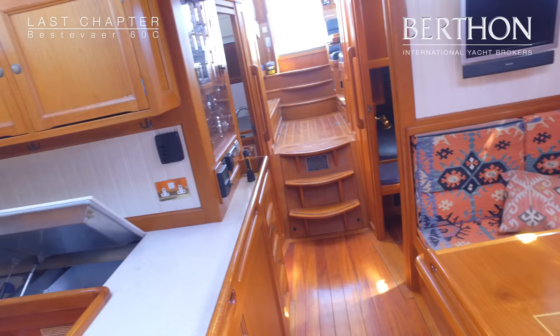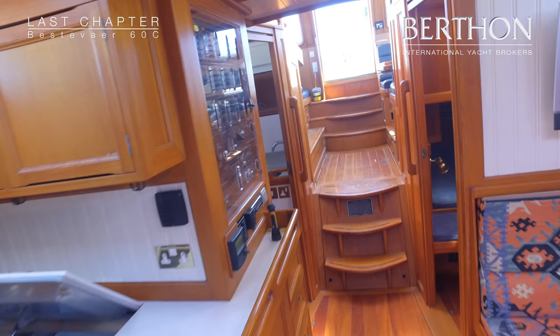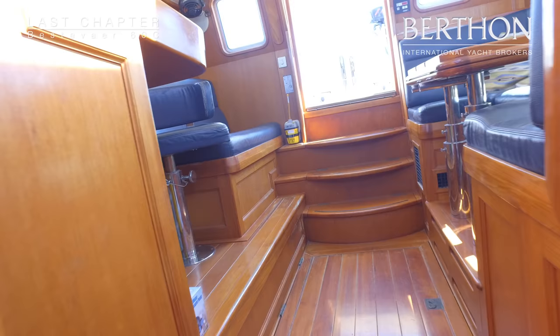So, that was the Bestevaer 60C last chapter. Currently afloat under her mooring in Plymouth and available to view by appointment.